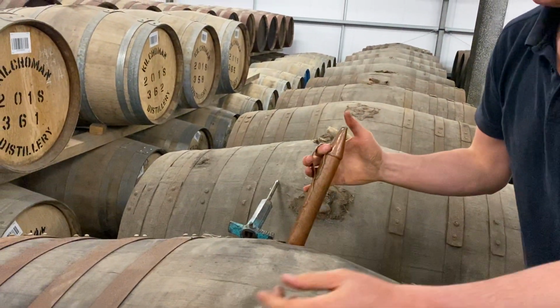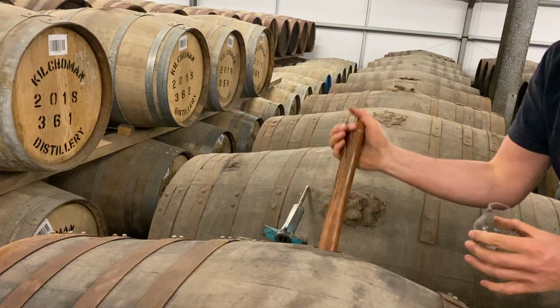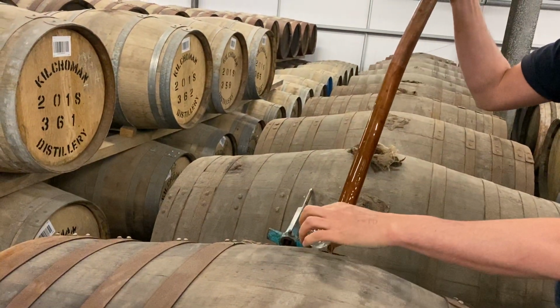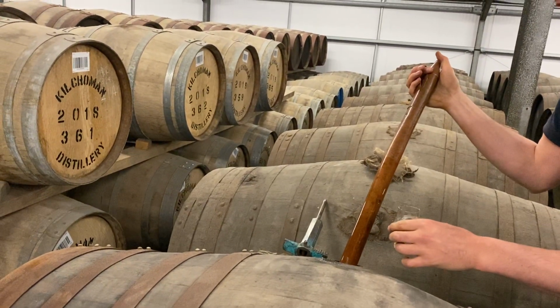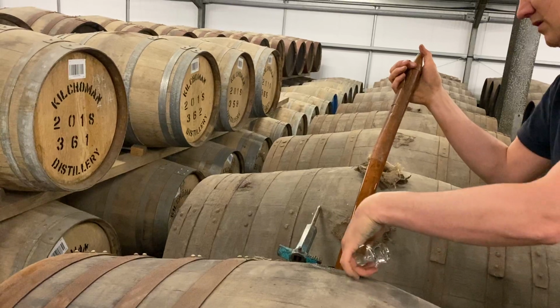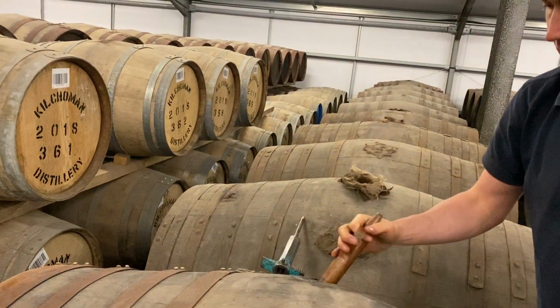So we've used some of these casks. You need to swill that out because it has Sauterne in it. And I believe the Loch Gorm release that we've recently done with some of our 14-year-old and our 13-year-old butts in it was the best we've done. That's my own individual view.